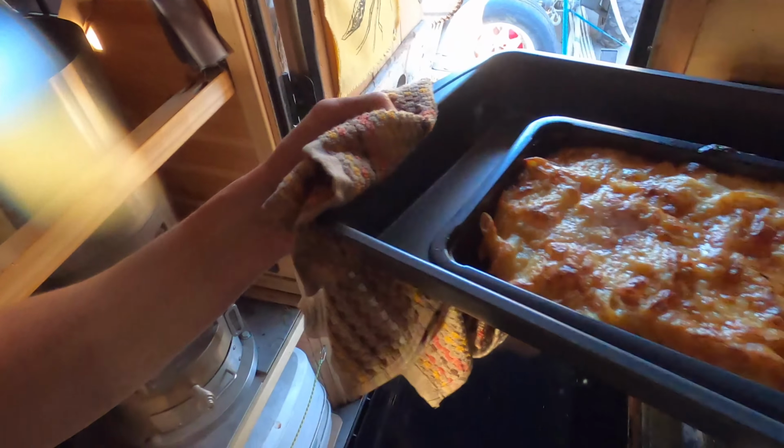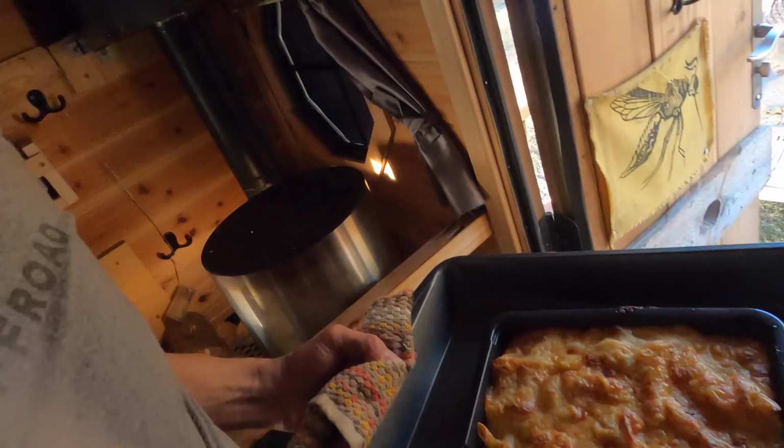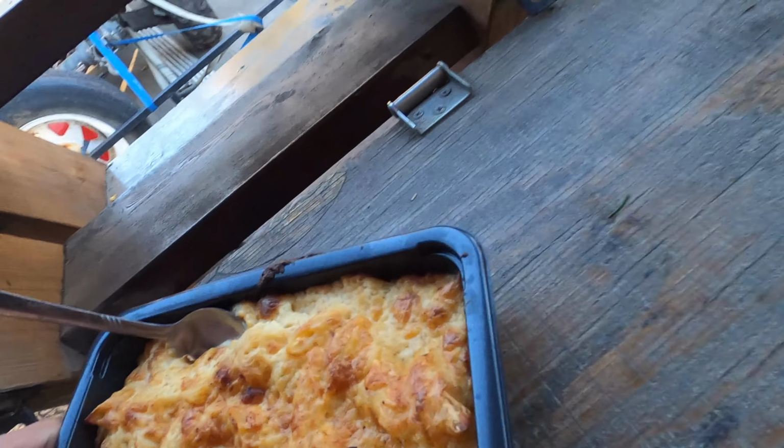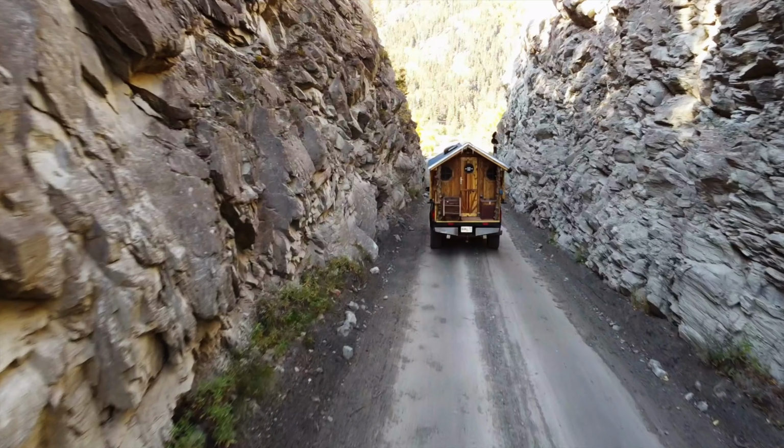Oh yeah. That is legit. You ever made mac and cheese while you four-wheeled at the same time? I mean, whoo, that's hot. Does that not look perfect? I'm gonna eat some dinner and start driving.